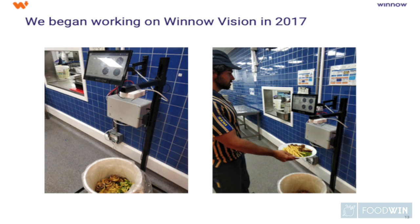Our journey using this technology started in 2017 with IKEA, one of our closest partners. It was very rudimentary, a simple motion camera taped to a rig. We just wanted to see if it was possible to take pictures during the day, put it into a model, and train a computer vision model to recognize food waste.